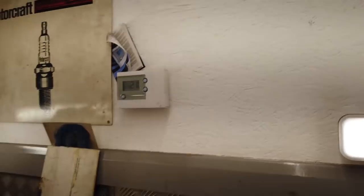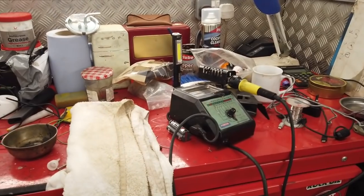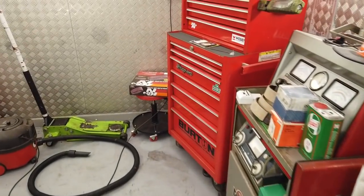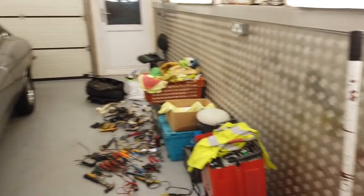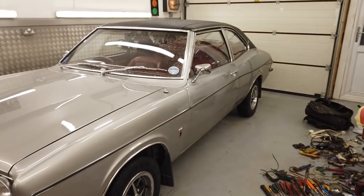Some little projects on the go on the bench here. I'll tell you about them nearer the time. South America calling then, to answer those questions before we wrap up. No, South America not calling. No news on South America.